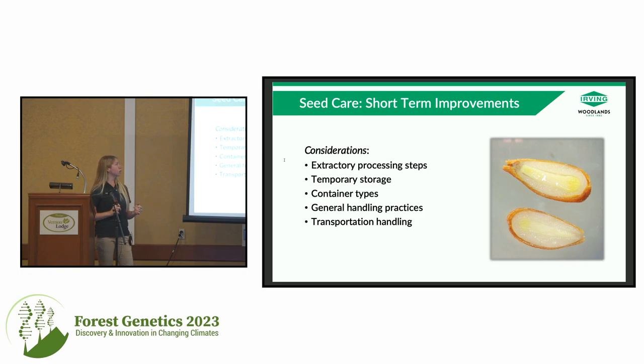Temporary storage. Previously, seed had been stored and left in our extractory in between stages. One thing that we built this year was a cold room. It's just a room that's kept above zero, probably 2 to 4 degrees, to ensure that the seed is cool in between stages. That way we're not heating the seed up and impacting the biological activity within it.